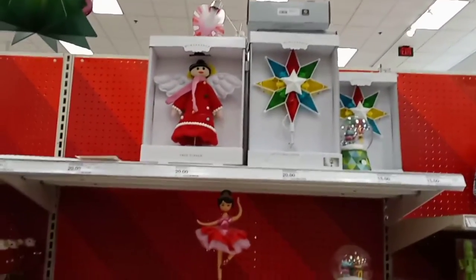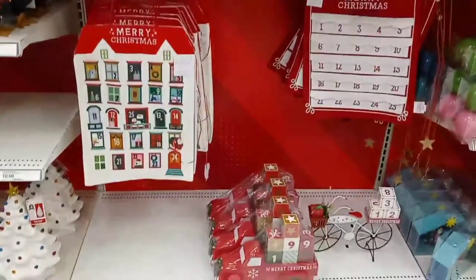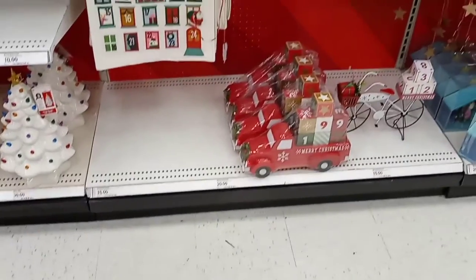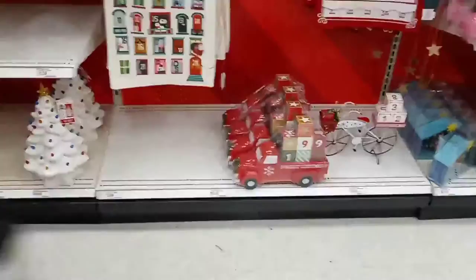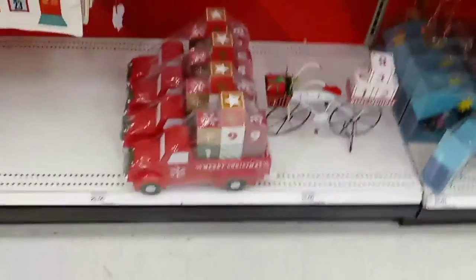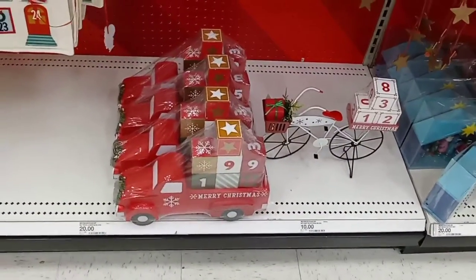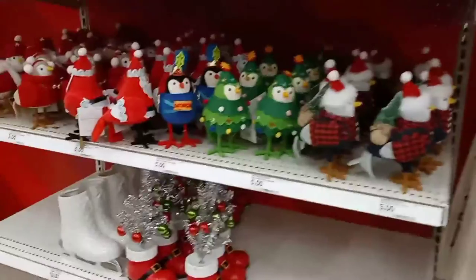This is giving me all first baby vibes of Christmas. That's what this is giving me. So this is giving me like 1-year-old or your first baby Christmas. This is really cute. I love this. I love the colors. I've never seen this pattern before, so this is new to me.